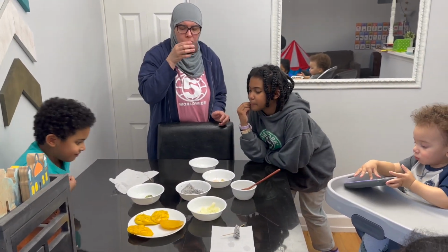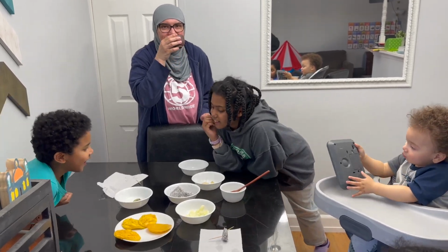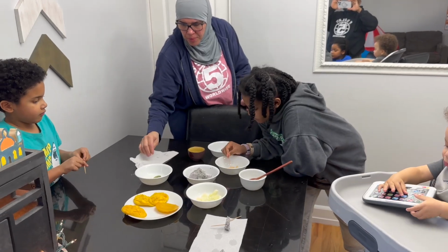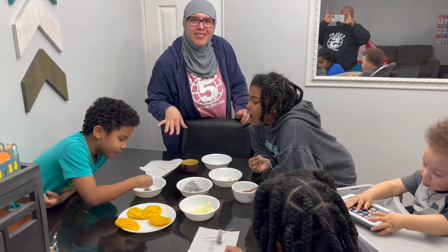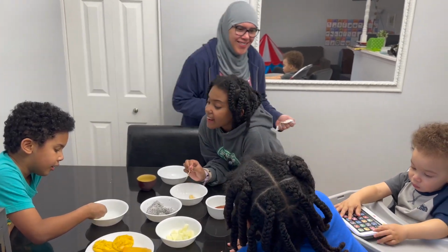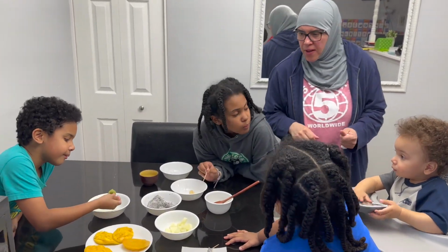What do you want? The last piece looks for Daddy. Yep, let Daddy try it. Hold on, let me drink this coconut water first. Go ahead, you guys can split it. There's more. We have more of everything, so now we can all enjoy more of the fruits that we know we like. Yay! Was this fun?